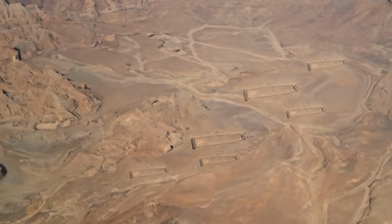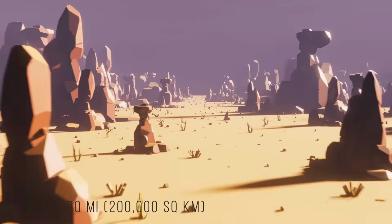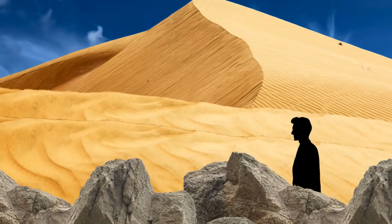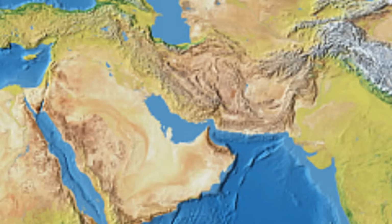They are rectangular structures built from piled-up stones, found over 77,000 square miles. Some archaeologists believe that these monuments were used for ritualistic purposes, maybe processions of some kind, where people would walk from one end of the plateau to the other. I'd be down for that.